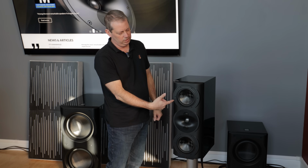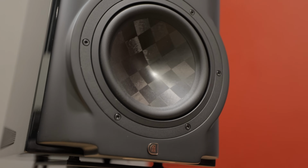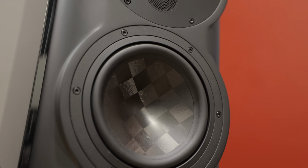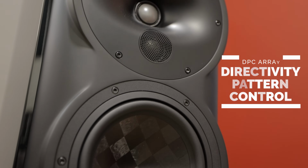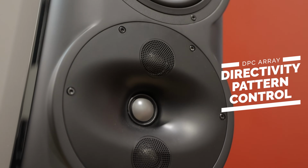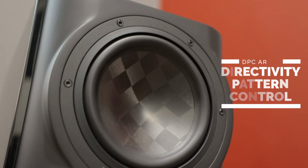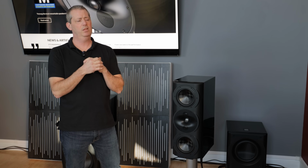Featured in here is the DPC Array. That's the heart of all the S-Series speakers. So what is DPC Array, for those of us who don't know? Yeah, that's a good acronym. It's quick to say: directivity pattern control, and that's really a hallmark of what we're trying to do in the product. We're trying to control the dispersion into the room, how it interacts in the room.